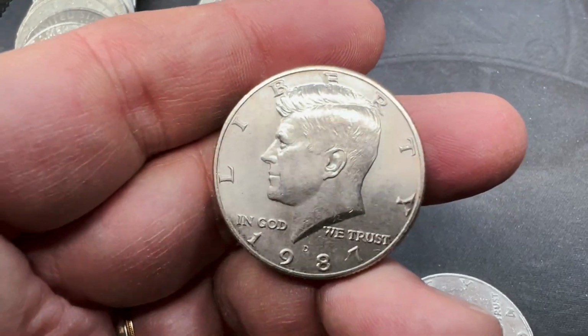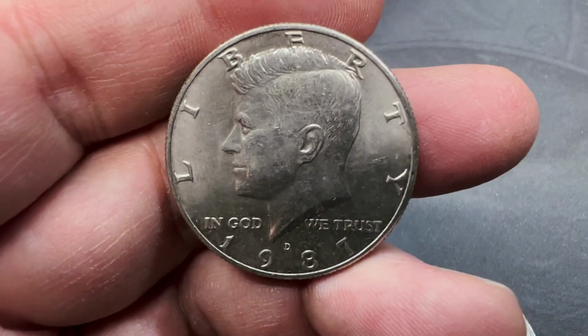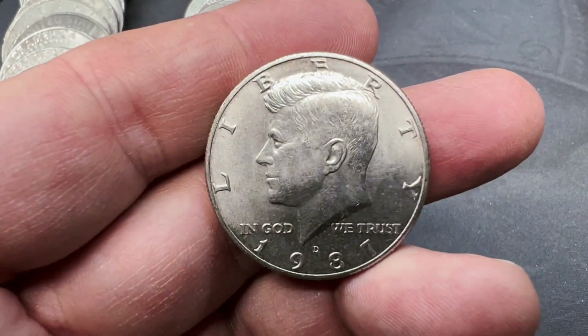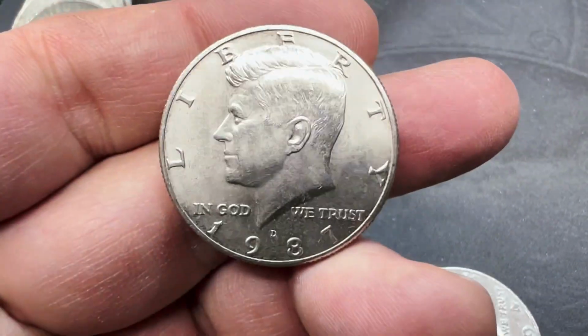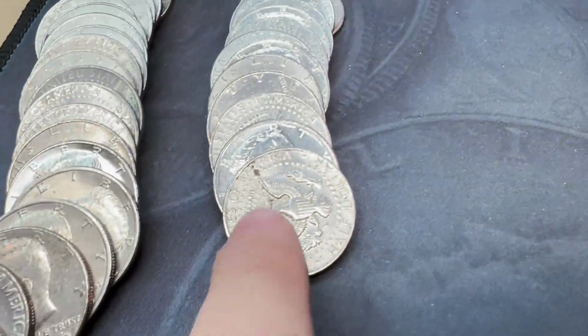Now, this is one of the hardest NIFCs out there to find, not intended for circulation coins to find, because this was only released in mint sets by the mint. So these were not minted for regular circulation. And this one looks really, really good. So excited to have that. We'll put that up here with the rest of our NIFCs. I'm sure I'll rearrange those later.